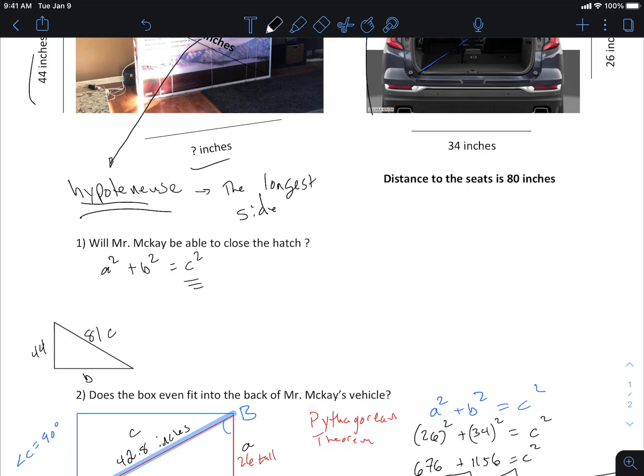So you just plug the numbers in just like last time. There's a catch this time. A, and it doesn't matter if A is 44 or B could be 44. That part doesn't matter. What matters is C always has to be 81. So I'm just going to plug the numbers in. 44 squared plus, I don't know what B is, so I'm going to leave it B. B squared is equal to 81 squared.